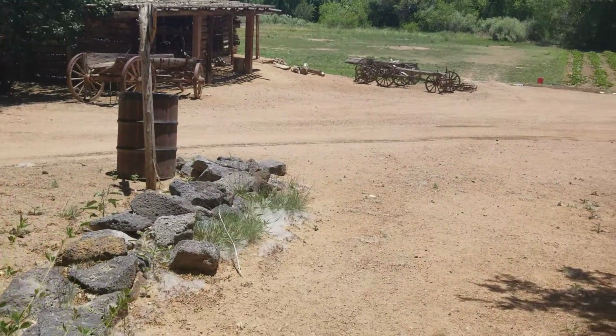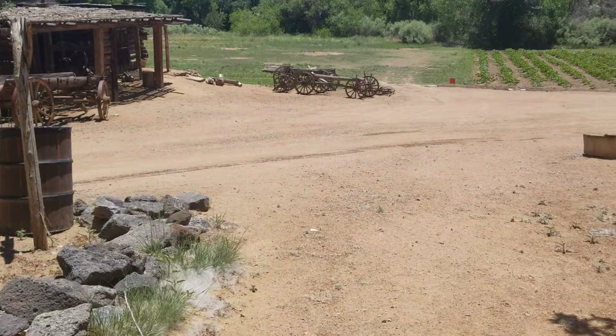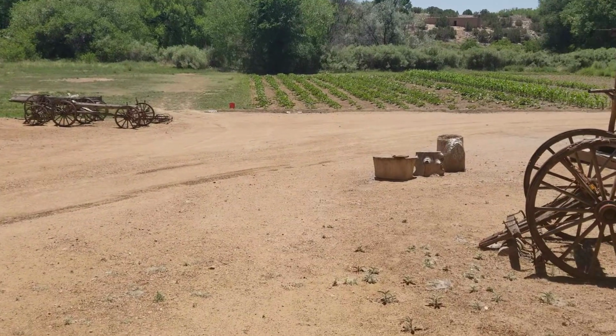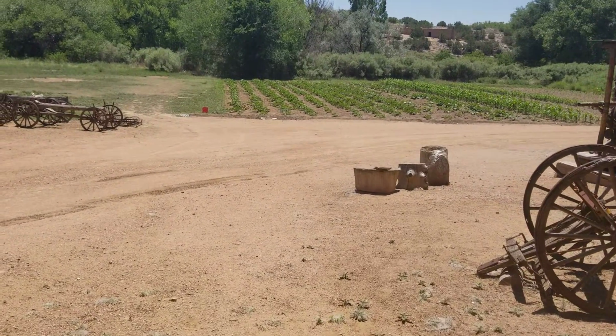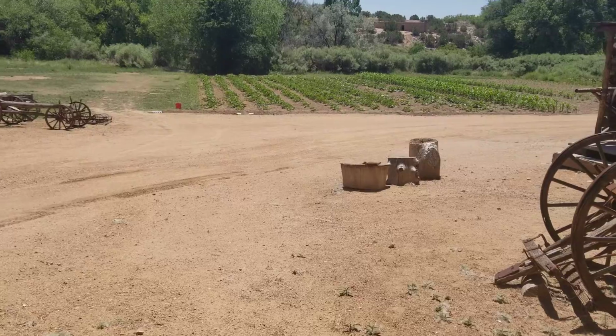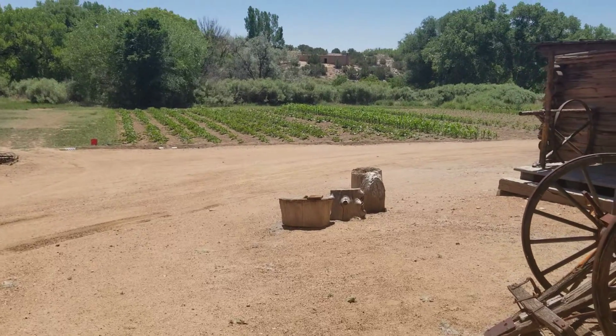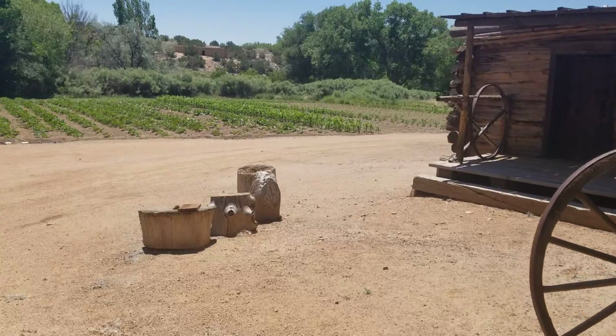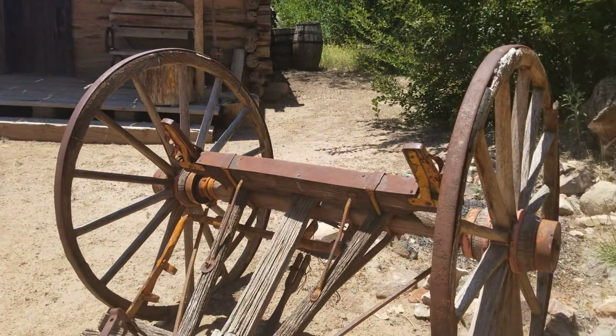I honestly wasn't even, I've never been here. I don't know if my parents have been here before. They've traveled here a lot more than I have before we moved here. I've been here quite a few times before I moved here, but I've never been to this Living History Museum.